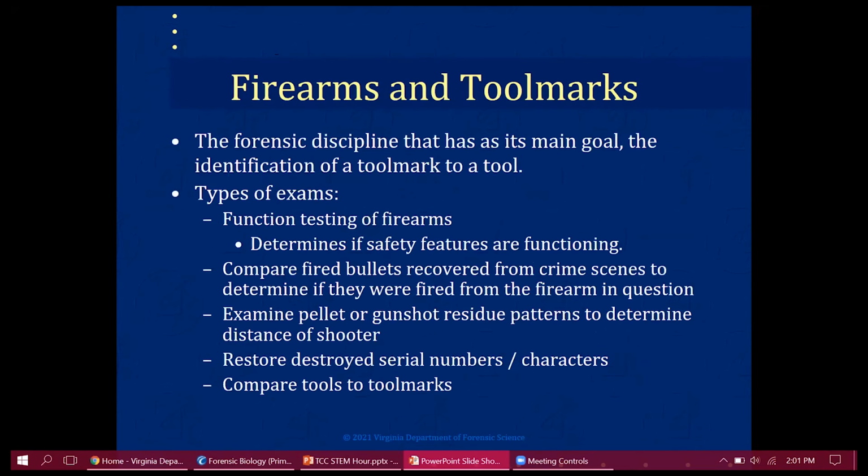Firearms and tool marks. Again, this is going to be the forensic discipline whose main goal is to identify a tool mark to a tool. They do a lot of different types of exams, such as function testing of firearms to determine if the safety features of the firearms are functioning. They'll compare fired bullets recovered from crime scenes to determine if they were fired from the firearm in question.